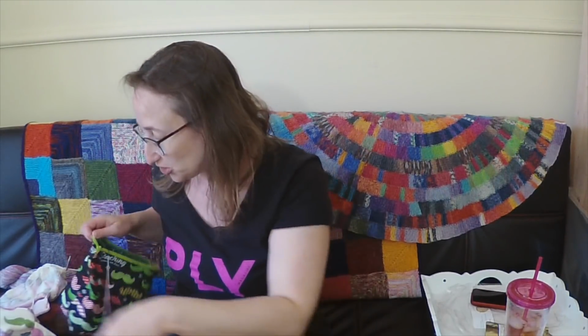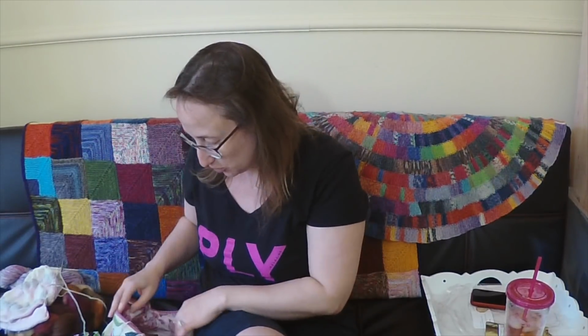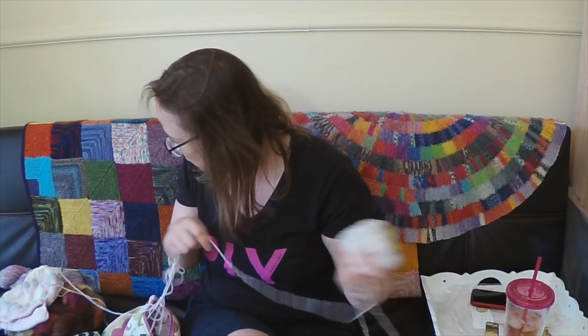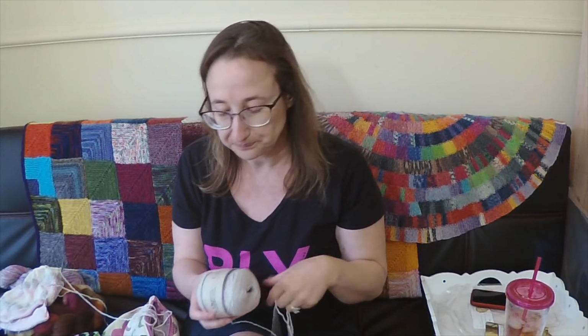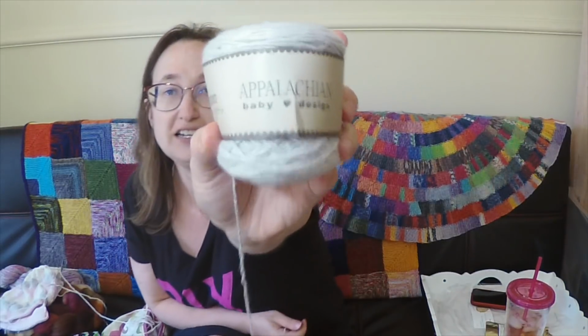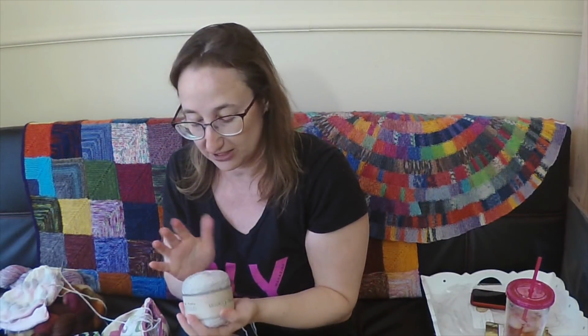So that is project 1 on the needles. Project 2 on the needles I showed you last week is some yarn that I am using for review. And that is, let's see which one's attached right now, not that one. This is Appalachian Baby Designs. It is organic cotton, and I had 3 colors. I noticed they actually did come out okay in the video.